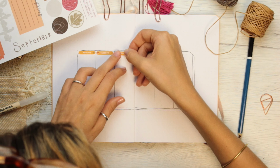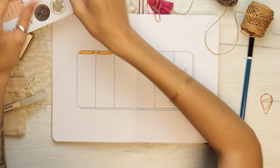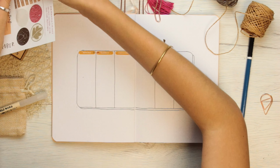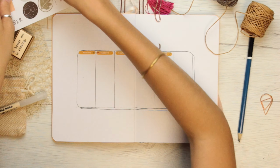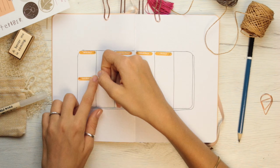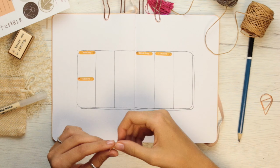Here I speed up the video a bit because while I was sticking the weekly stickers, I realized I made an error. Luckily, it was easy to fix and everything turned out perfect. I don't know why, but I really love how this page looks. It's so pretty.